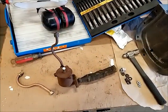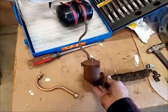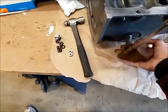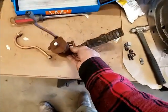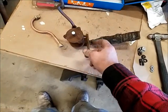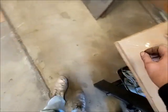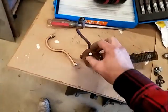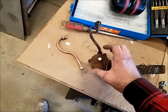Okay, so here's probably one of our next projects then. So this is the oil pickup. This goes in the oil pan here, like so. And so the oil gets sucked up through here, up through this pipe, which goes up into your oil pump. So it's also your engine oil level gauge.